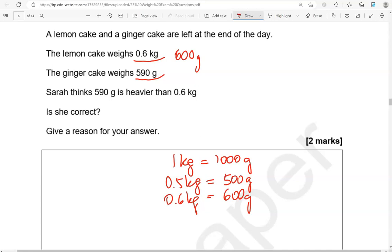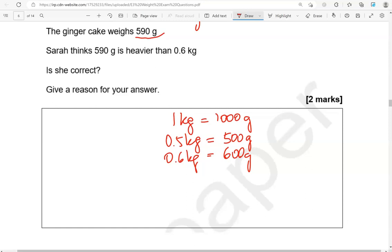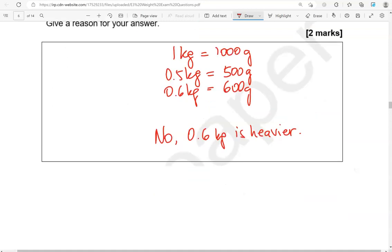600 is greater than 590. That's why 0.6 kilograms is heavier than 590 grams, whereas Sarah thinks that 590 grams is heavier than 0.6 kilograms. So is she correct? We're going to say no. 0.6 kilograms is heavier. And we've shown the working out, so that proves it.